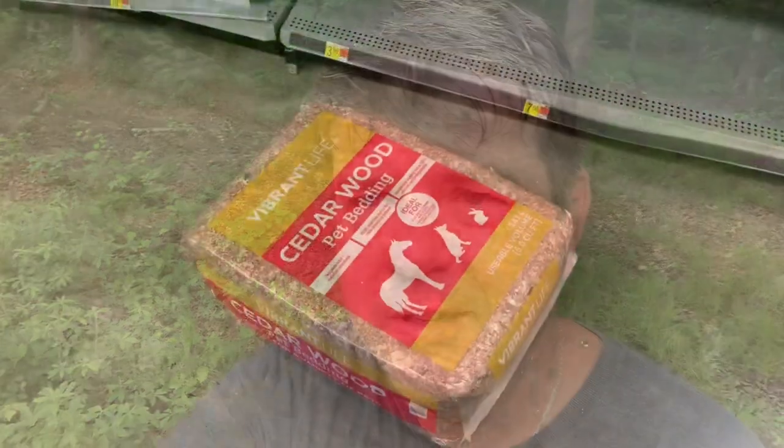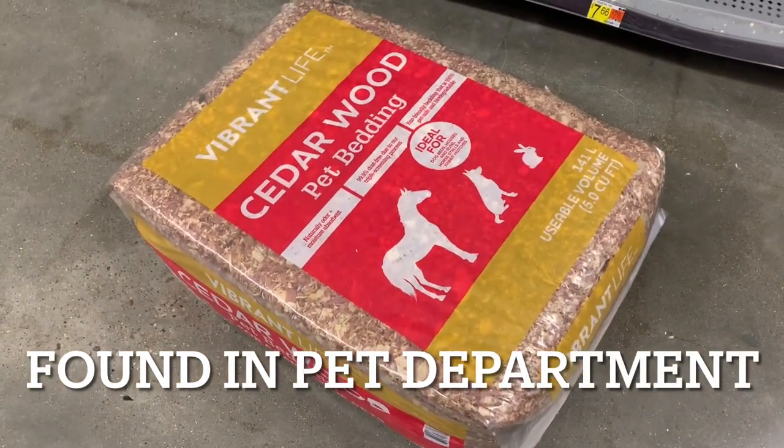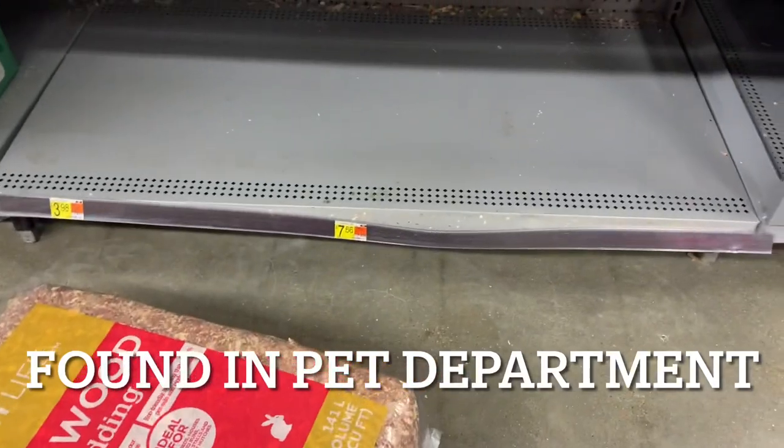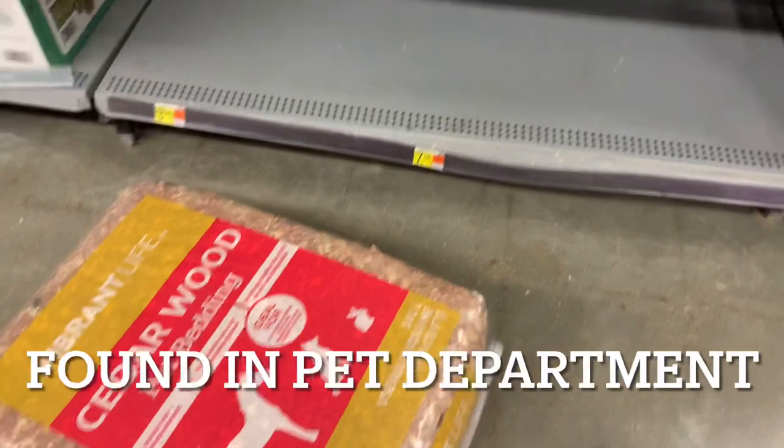Now is my favorite tip that I want to tell you about, and the stuff you're going to purchase is very inexpensive, and you're going to be able to use this for more than one thing. I love to buy cedar shavings and use those in my camper. Let me show you a little clip that I took inside Walmart showing you these cedar shavings. And this comes in a 5 cubic foot bag, and you can see right here that it is priced at $7.66 for a container of it.